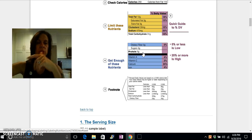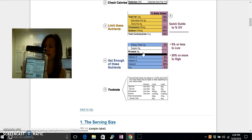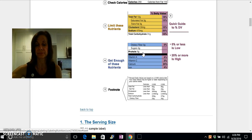So if you look at your nutrition label on just a package of something, this is a package of unsalted mixed nuts, there's no color coding. So you just kind of have to remember, oh yeah, not so many fats. Let's take a look at our carbs and what do carbs come from? They're a combination of fiber and sugar. And what about protein? All right, we're good.